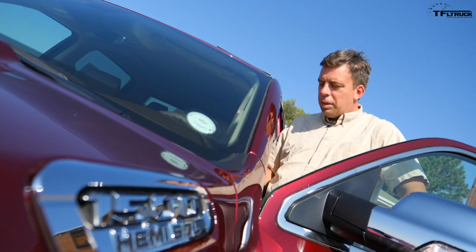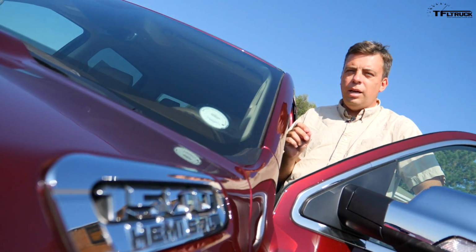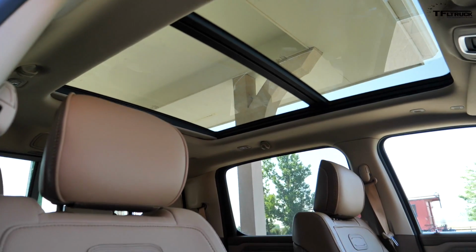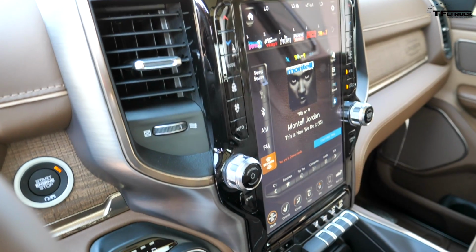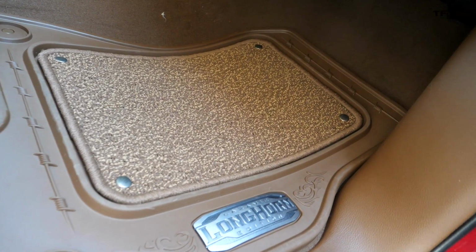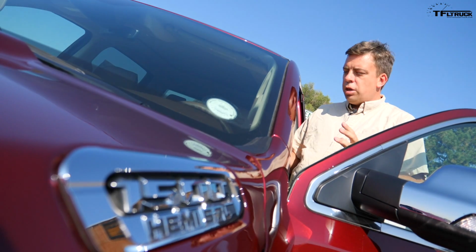Maybe it's because I live in Colorado, but I love this Western theme here on the interior. All details are exquisite. I think this is the best interior in the pickup truck currently available from any manufacturer. Of course, this is also equipped with a 12-inch infotainment system, and the quality is there too. You can actually feel the leather and the wood and the metal trim, and everything fits just right.